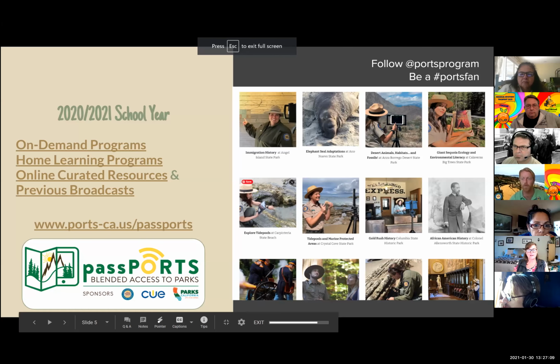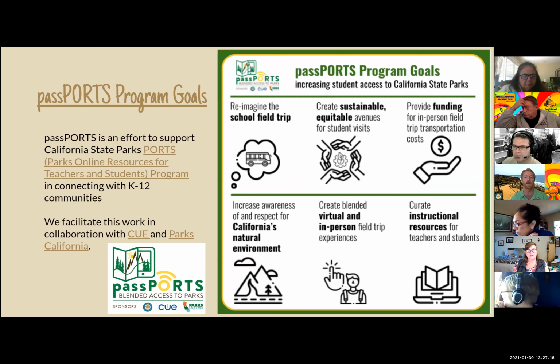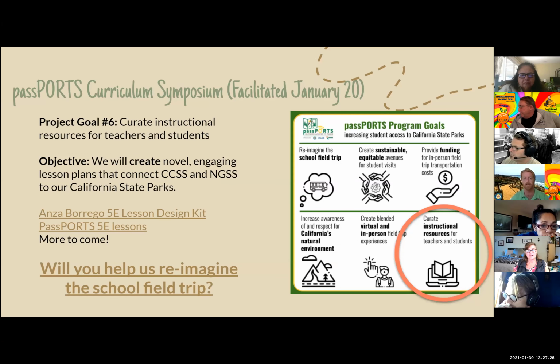So just about a week ago, we really undertook one of the first steps of this Passports project to achieve particularly this goal of curating those instructional resources that I mentioned that are low prep, customizable, easy to use, benefiting from high quality pedagogical practices by facilitating something called the Passport Symposium. So in that, we invited CUE teachers from all across the state of California, including teachers and administrators from county offices of education, school districts that we've partnered with for a long period of time. And we gave them the opportunity to design resources using our curated California State Parks materials.